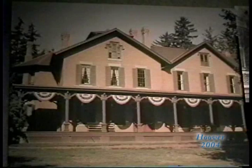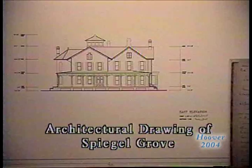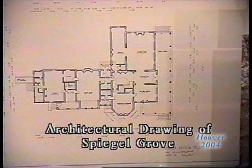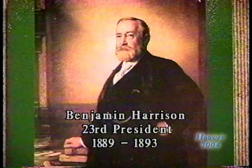Rutherford and his wife Lucy set up house at Spiegel Grove. The original red brick home was built by his uncle in 1859 on 25 acres of wooded lands. Hayes enlarged it twice, creating a 3-story Victorian with 33 rooms to accommodate his family of 8 children and many grandchildren. 4 generations of the Harrison family were active in government.